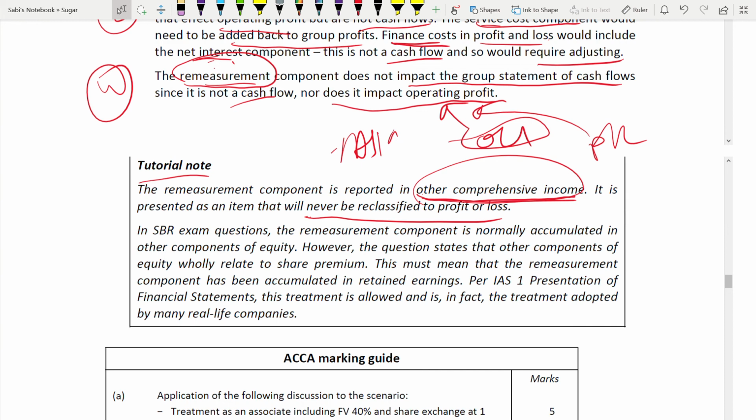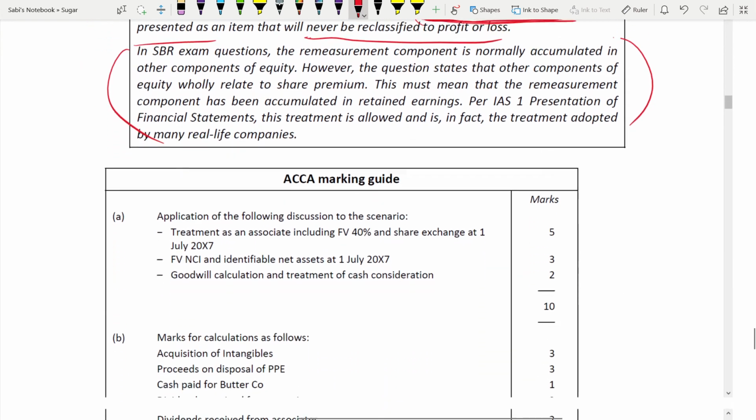Okay. So these things and all, you don't have to write in your answer. You can just read through it for your understanding and all. Okay. Now we have officially finished this question and let us go to the marking scheme.